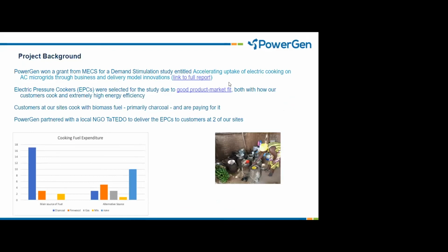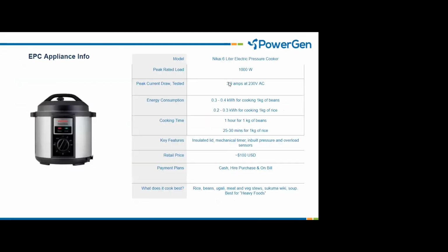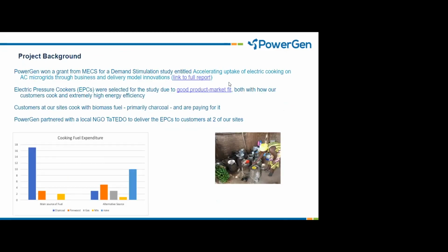So I'll mostly be sharing our experience piloting EPCs in Tanzania and Sierra Leone. We'll start off with the pilot that we did in Tanzania back in 2019, whereby we won a grant from X for the demand simulation study entitled Accelerating Uptake of Electric Cooking on AC Microgrids through Business and Delivery Model Innovations. You can see the full report linked there. We selected EPCs because they were a good product market fit, both on how customers cook and extremely high energy efficiency.